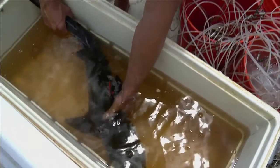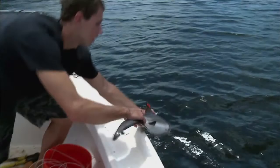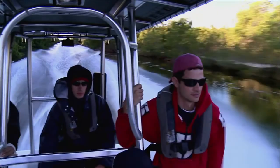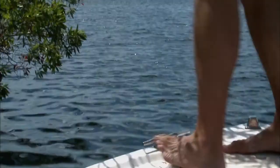Since 2006, the scientists have caught nearly 300 sharks and have acoustically tagged more than 60. This project is ongoing and a long-term project, and we're interested in how the change in abundance varies annually and try to correlate that with changes in things like temperature, rainfall, and the dynamics of the seasons.